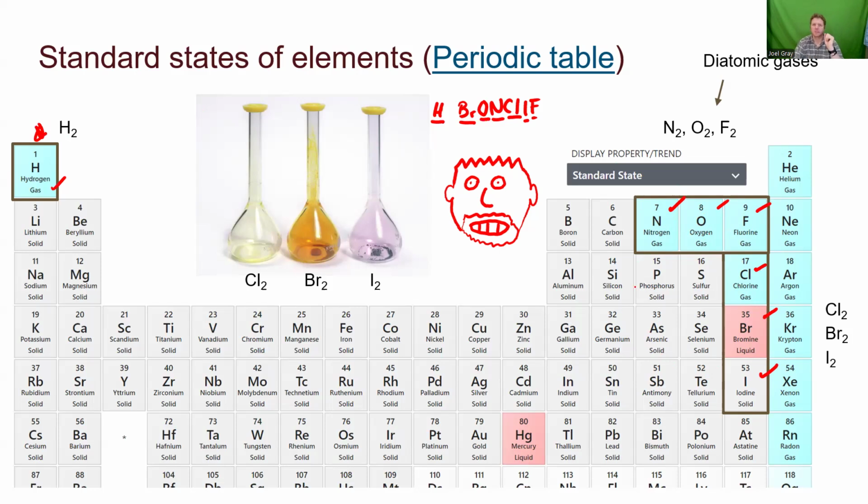Now, these are all diatomic gases, and what that means is that they love to pair up with themselves. So hydrogen, H2, bromine, Br2. In their natural state, they're going to pair up with one another. So all of the elements that make up the name HONClBrIF, those are diatomic gases. That's their base state. That's why if you talk about oxygen, you're typically talking about O2.